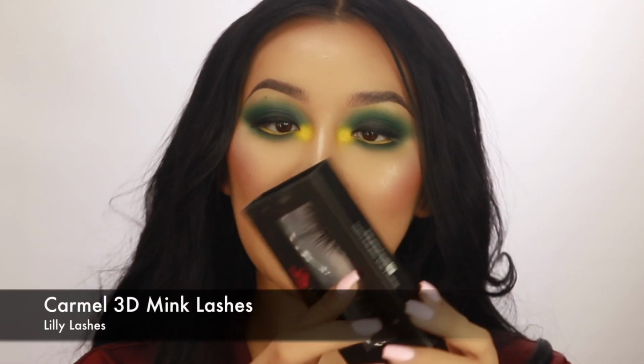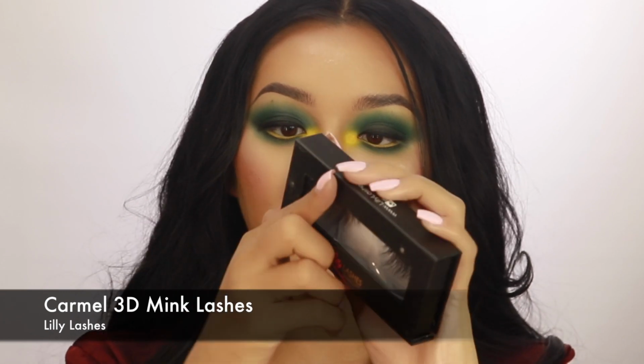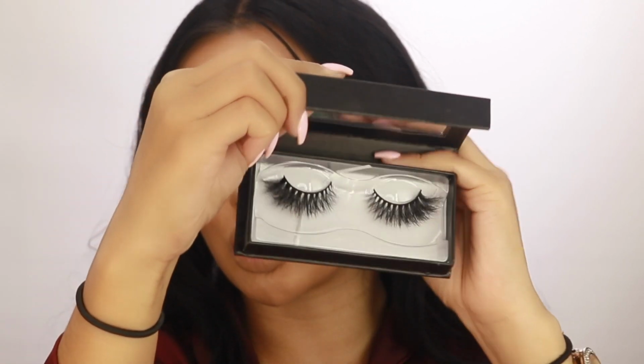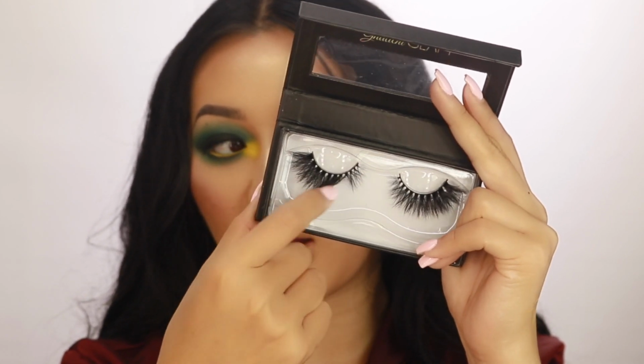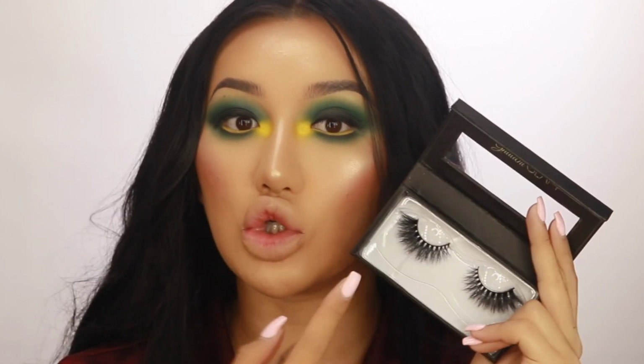Okay guys, time to put some mascara and lashes. The lashes I'm going to use today are from Lilly Lashes and it's in a style called Carmel. I really like these ones because they wing out on the outer corners really nicely. And they're super feathery as well. Look how pretty these are. And these last up to 20 times. You can use them so much. They are definitely more dramatic, but if you want to look like this, come on, you can't be wearing no freaking Ardell Wispies, you know what I'm saying?